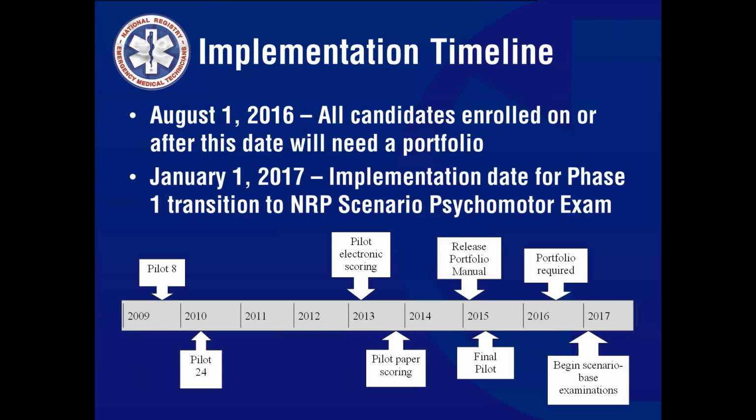And then on January 1, 2017, we are going to implement phase 1 of the new scenario examination. So anyone who starts their exam after January 1 of 17 will test on the new psychomotor exam. They will no longer be using the 12 skills after that date.